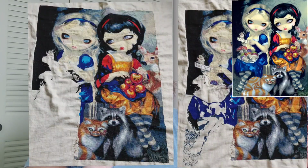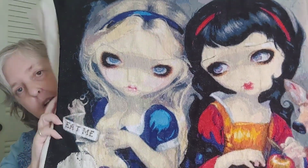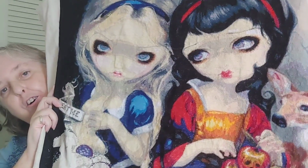Let me put a picture of where it was and where it is now, side by side, and then I'll show you close up what I've accomplished. So you can see quite a bit of difference. Okay, so here's my girls now. So here we go. There's no way I can get all of this in here.